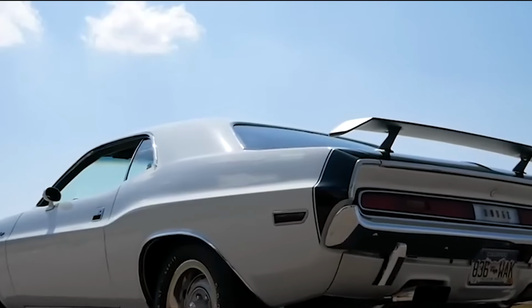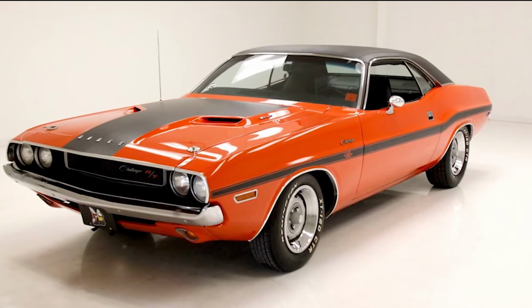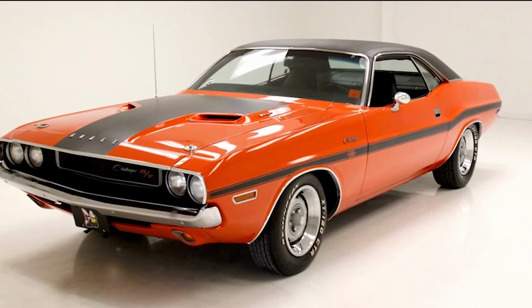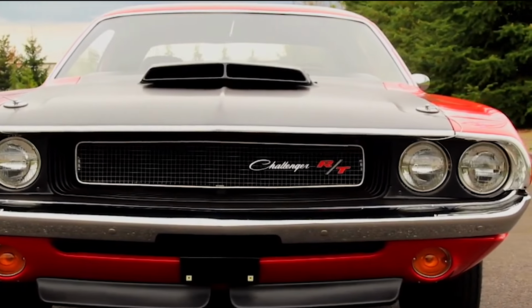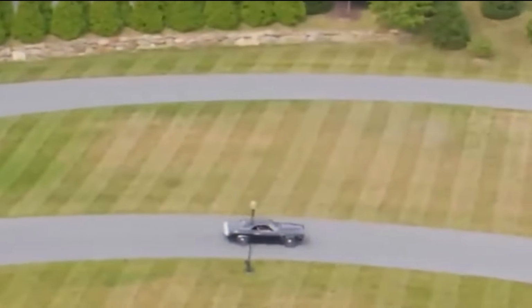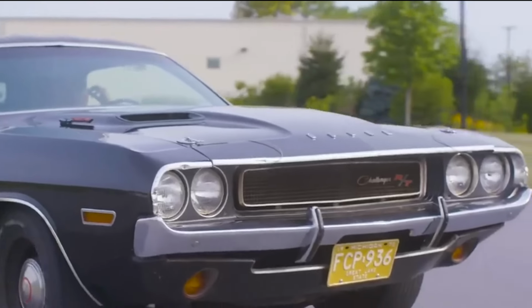Number 7. 1970 Dodge Challenger RT. Six years after Ford introduced the Mustang, Dodge finally released their own car in 1970, the Challenger. They filled it with a lot more horsepower, making it one of the fastest muscle cars ever. While it was meant to be a luxury car, the Challenger had a ton of different trims, options, and configurations, all adding up to an awesome ride.